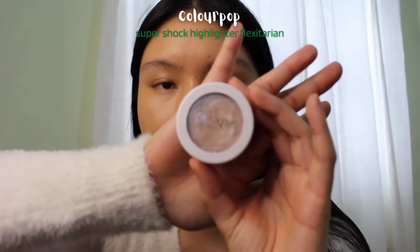And then using this highlight from Colourpop, I'm just gonna lightly apply some on my nose and the tips of my cheekbones just to give it a bit more of a shine. Nothing too much, I want it to still look slightly more natural.